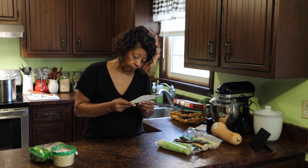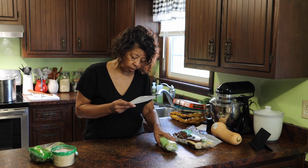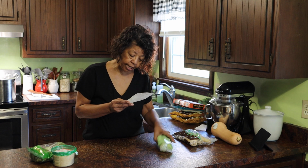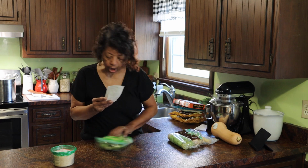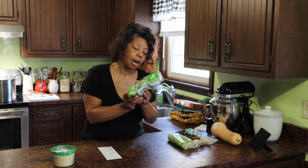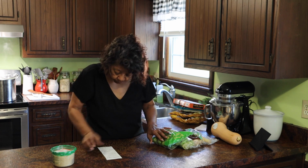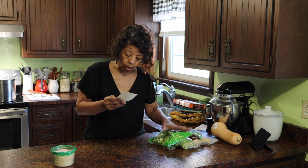The parsnips were $2.99. The leeks were $2.99. And then I also picked up these Brussels sprouts. And these Brussels sprouts just look amazing. Look how large they are. I'll be able to wash them, cut them in half, broil them, whatever. The Brussels sprouts were $2.99. So I got those.